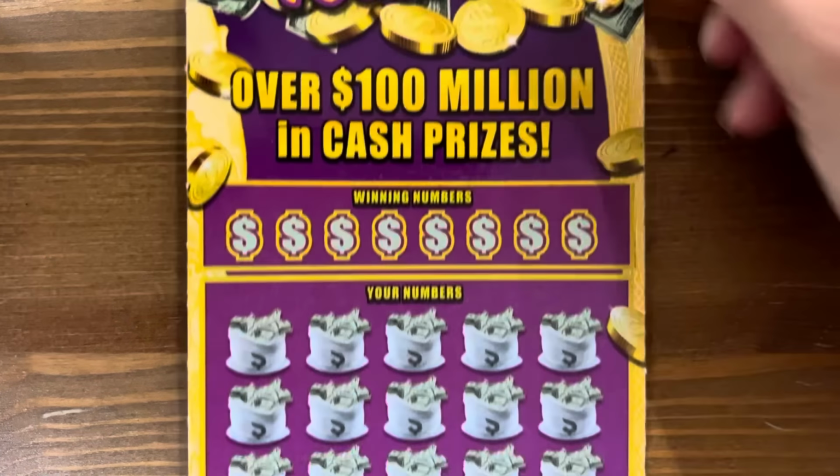Money bag, yes. Oh, I thought that was another one. All right, we got 1 money bag. We'll scratch that in a second. All right. So we know we've got at least 50. Let's add to it. 66, 51. Oh my gosh. 14, 32, 8, 1. 26, 61, 18, and 57.